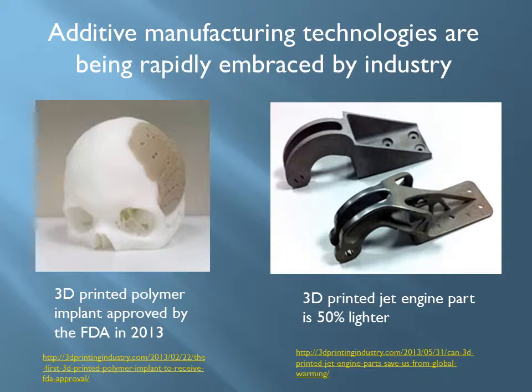So that part is printed by a machine just as similar to the one you just saw. It's 50% lighter than the original part, but just as strong. This is because we're able to put the material down in areas exactly where it's needed to manage the stresses that this part will experience in its operation. And of course, by the way, this part is a metal part. It's an extremely strong metal part, and yet it is being produced by the same technology concept we saw of additive manufacturing. It's 50% lighter than the part it replaces. That's a huge advantage in airplanes.